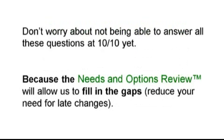Okay. Go and tally up your score, and don't worry about not being able to answer all of these questions 10 out of 10 yet. The needs and options review will allow us to fill in the gaps and get you ready to move to the design phase. The first step you will need to complete is the needs and options review.